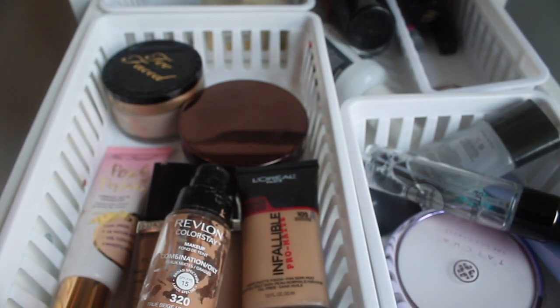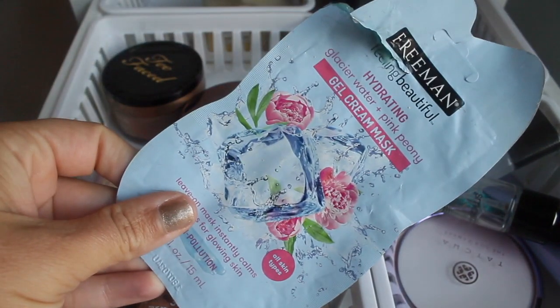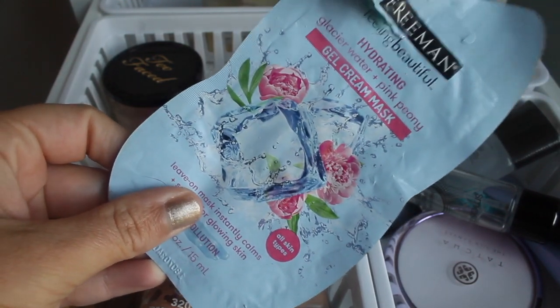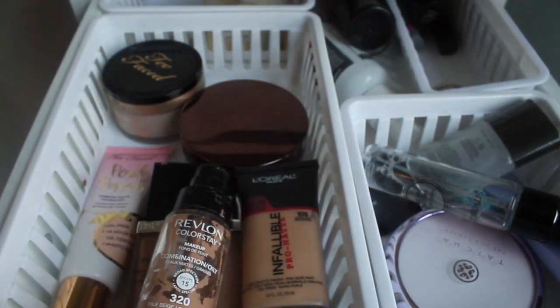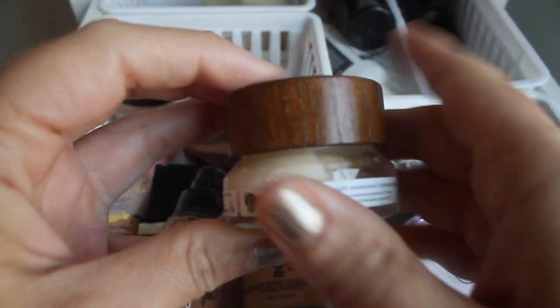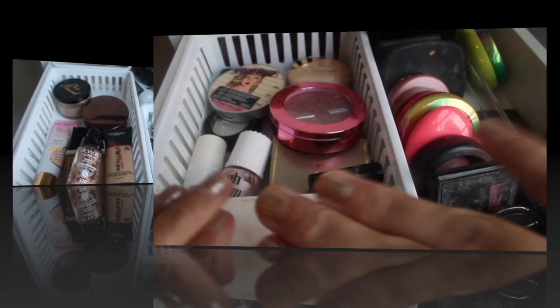For moisturizers, last week I finally finished up this Freeman mask. It's a gel moisturizer, so I've been using it as my moisturizer before makeup. Loved it. Highly would recommend that. It lasted me like 3 weeks and it was like $1. But we're going to be using the Pharmacy moisturizer, the Honey Drop one. Pulling this one. I've only used it once, so I'm not really sure how I feel about it yet. But that's all for this drawer.